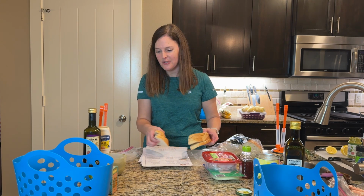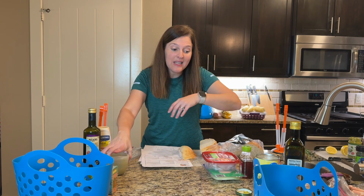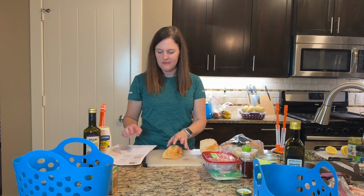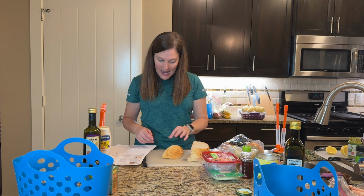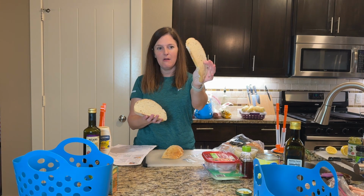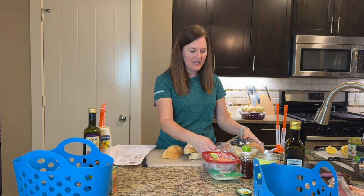Unfortunately, we don't have a Trader Joe's nearby. I'm gonna put my lid on this real quick. I only get to shop Trader Joe's when I go visit my sister or go, you know, to a different area. So, okay, the sourdough bread that I bought is kind of big, so we don't really want sandwiches that big. So I'm gonna cut the biggest pieces in half.